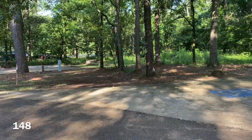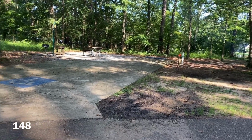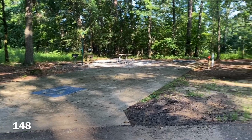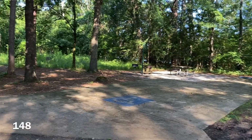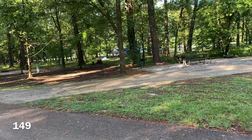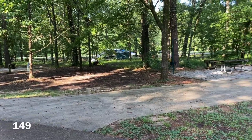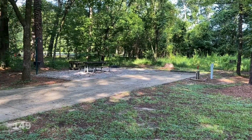Coming to 148. You do have a handicap accessible site here, although I'm not sure why it's listed as handicap accessible, as there are no nearby facilities. But it does have a little bit of a water view, and the rest is out into the woods here at 148. 149, we start making our way back out of the loop, and you'll kind of see through the trees there. These will back up to a string of sites that are down by the boat ramp. So here into the woods, good shade in the morning, 149.